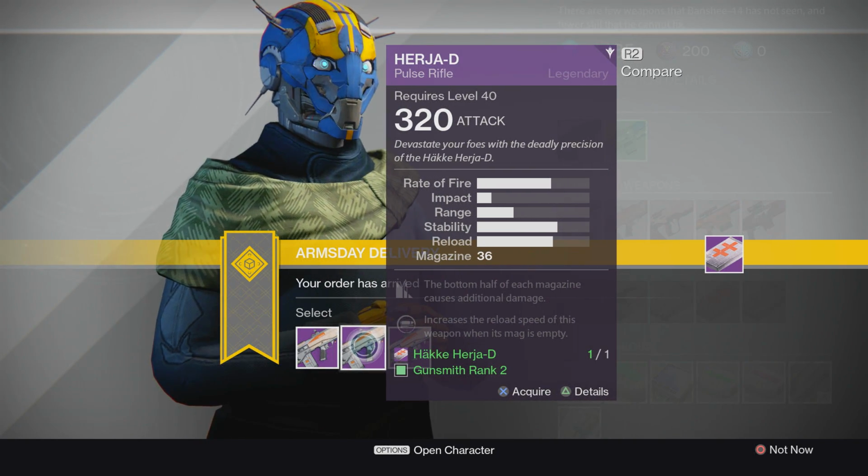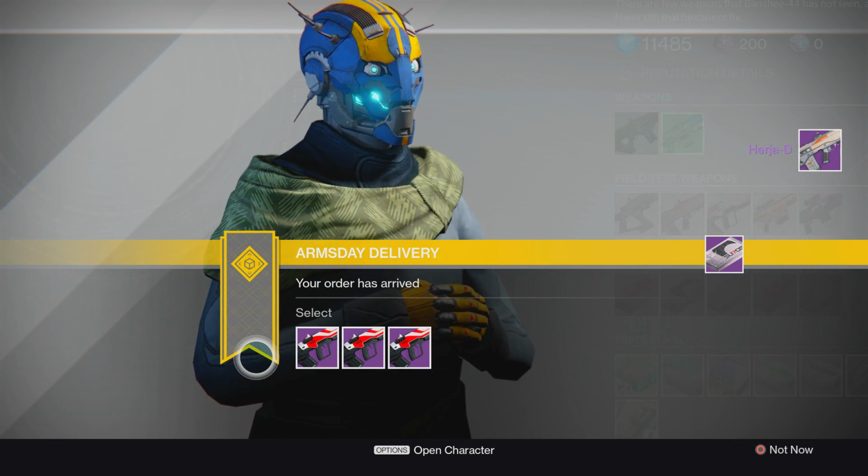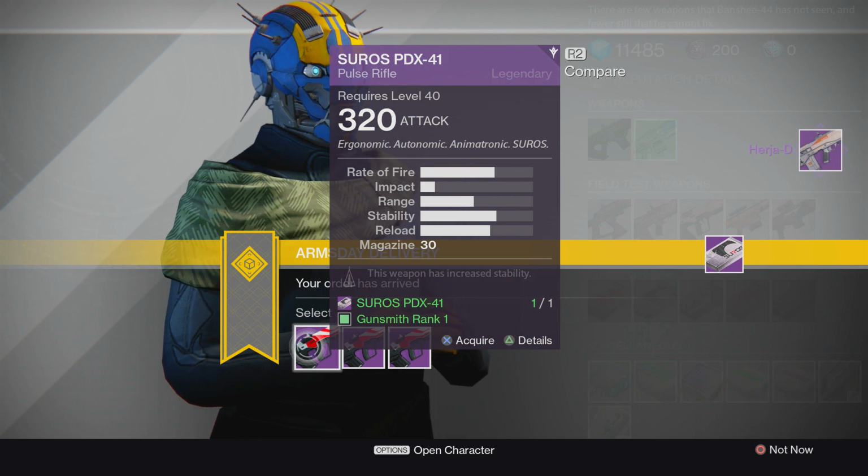Basically, these rolls are all almost good enough, and I would really hold on to a package. If you have to pick one up, I would say go with roll number 2, as it does have a bit more stability and great supporting perks.